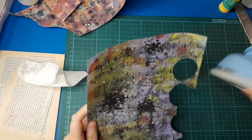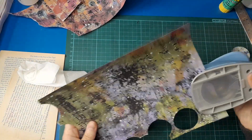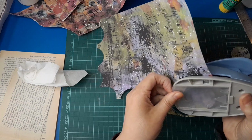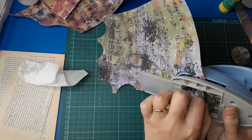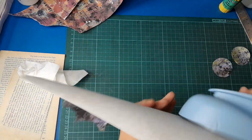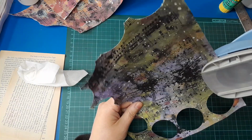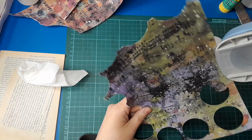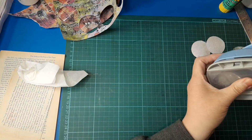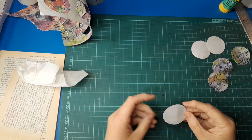So 1, come out of there. 2, oh, not wanting to pull out properly. And this is a 2-inch circle punch that I'm using. 3, 4, 5, and 6. Okay, come out. There we go. So 6 circles, and now all we need to do is fold them.